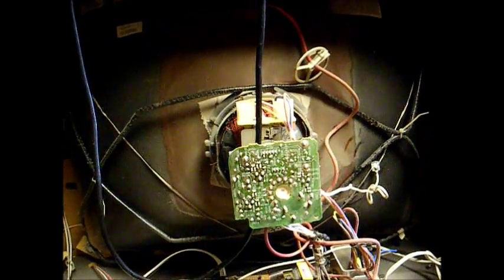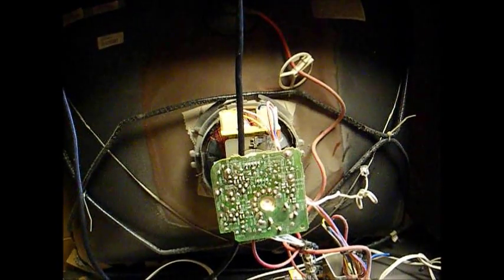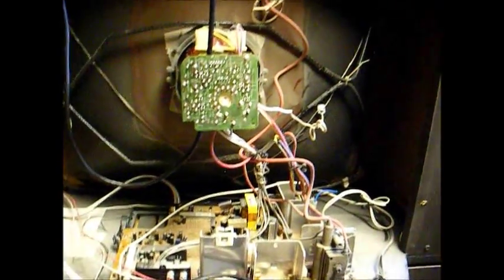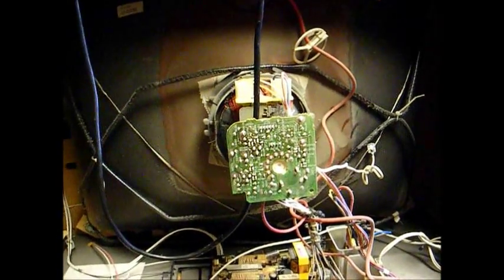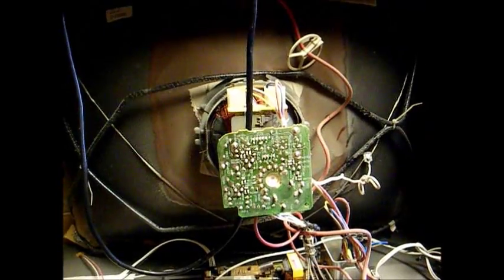But anyway, I guess I'll try to sell this set for a few dollars, or try to give it to some needy person. If I can find someone that will even take it. I've actually tried to give TVs like this to people who were supposedly in need before, and they turned them down because they were either too old or not flat enough, or any number of reasons.